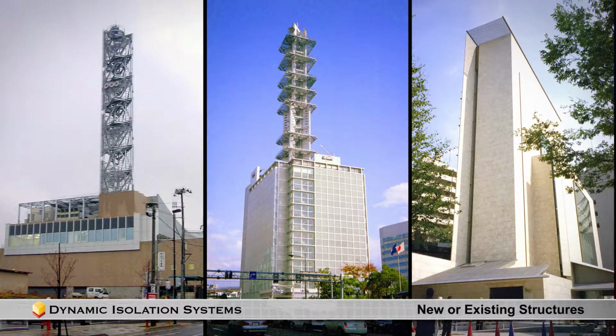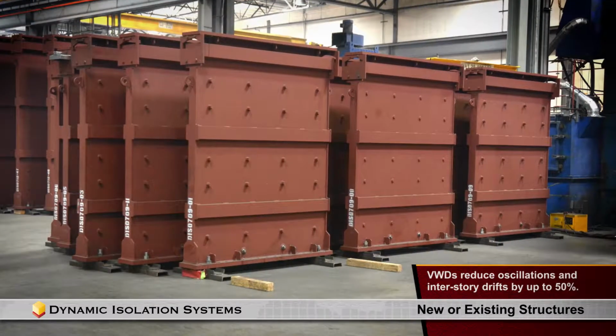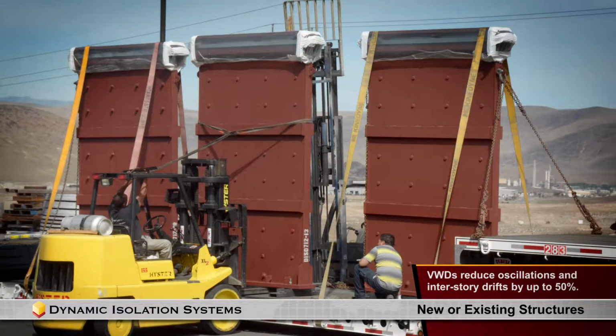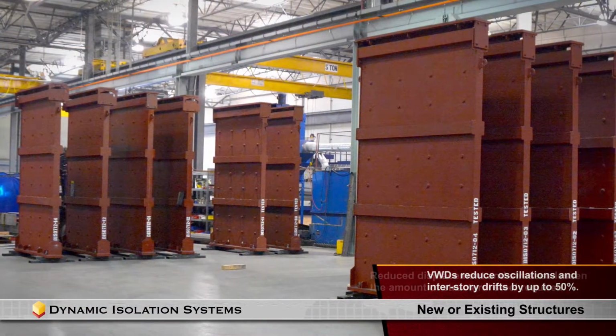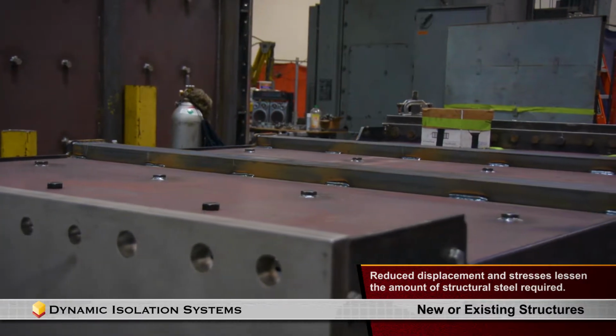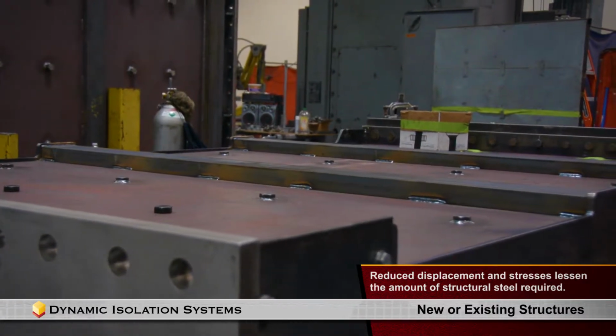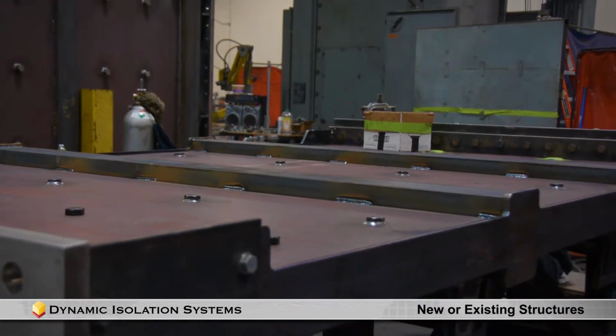Used in new or existing, flexible, medium to high-rise buildings, VWDs reduce wind-induced oscillations and inter-story drifts caused by seismic accelerations by up to 50%. Reduced lateral displacements and superstructure stresses lessen the amount of structural steel required. These savings alone more than offset the cost of the wall damper system.